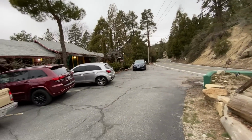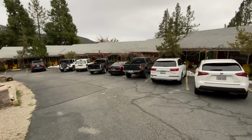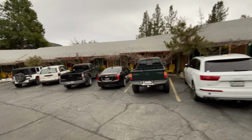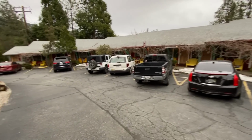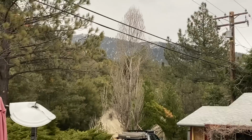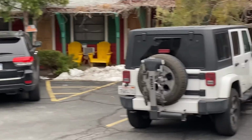Neat little place. A lot of folks here. It's an older, eclectic kind of motor lodge sort of thing. Ours is 2 rooms, a bathroom, and a little tiny kitchenette, and it worked for the 3 hikers really well. We're headed up there again to the snowy mountains in the distance. And we'll give you a morning briefing shortly.